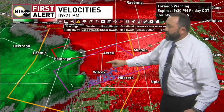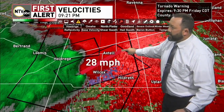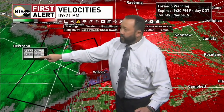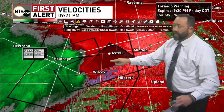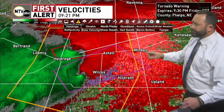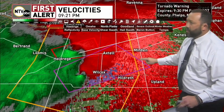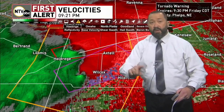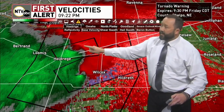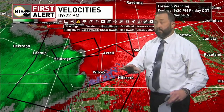So if we try to extrapolate this out just a little bit, 30 miles per hour. Okay. So Keene within about 20 minutes, Axtell within about 20 minutes. That's where we're looking. Again, this is a confirmed tornado. This is from public, and I will point out, you'll notice that this is a purple shaded polygon. That means it is a confirmed tornado. The red indicated here, that is radar indicated rotation. You take them both seriously. Please keep that in mind.